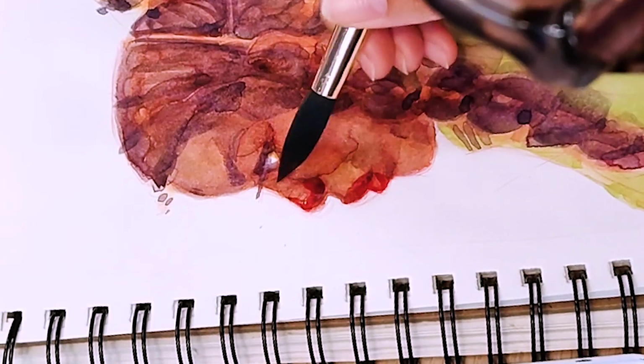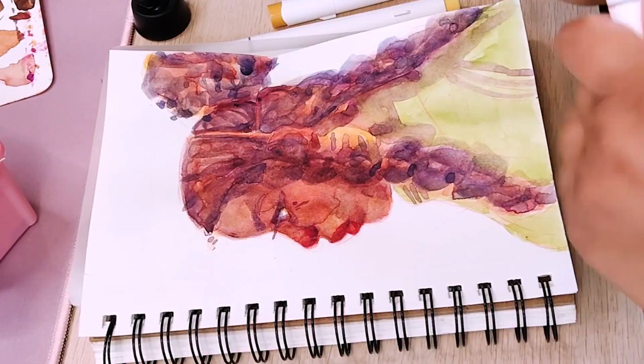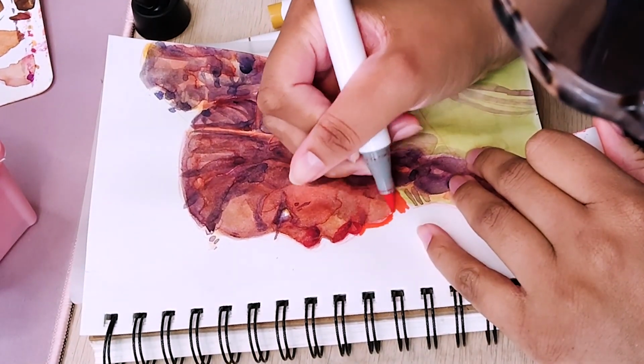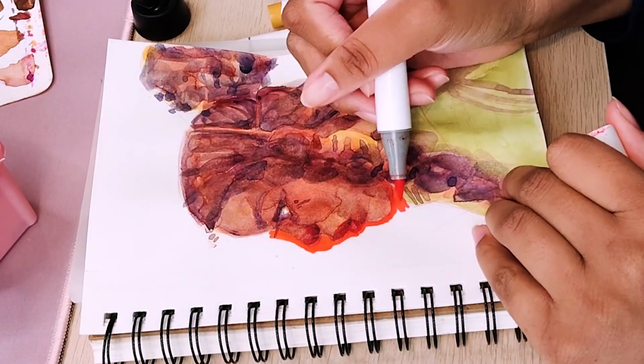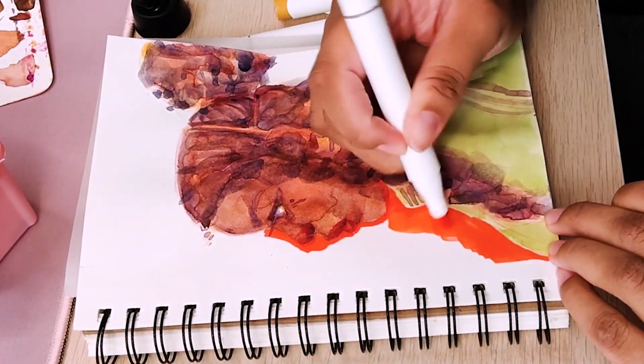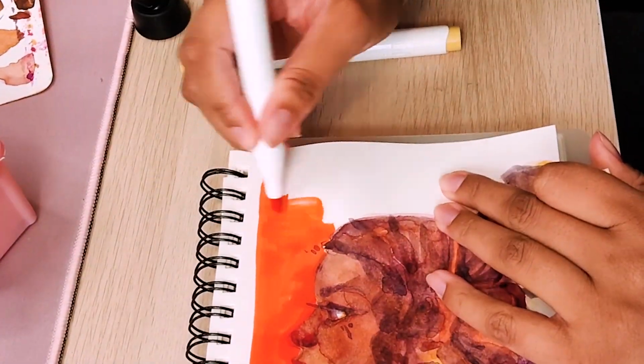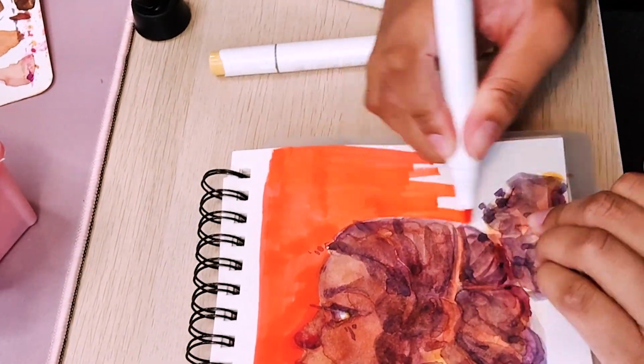Anyways, this is the point where the Ohuhu markers came in. I used it for the background because I knew that I wanted a pretty flat, solid background and not a lot of texture in the background. I also used it to touch up a few areas. I colored her earring with it, added some warmth to the shadows, and also a little bit of warmth to some parts of her face.